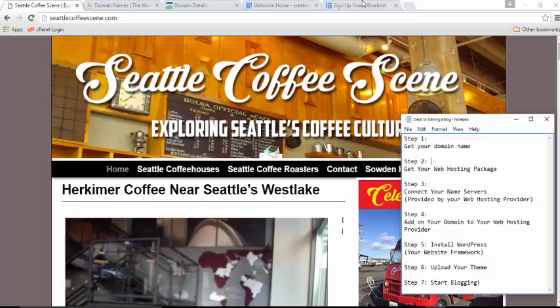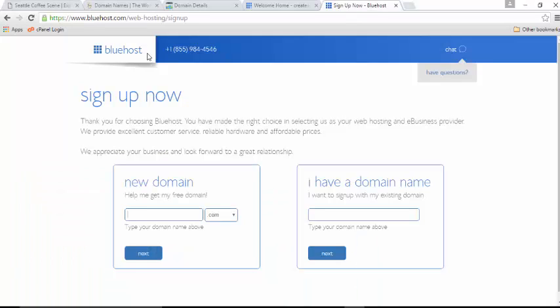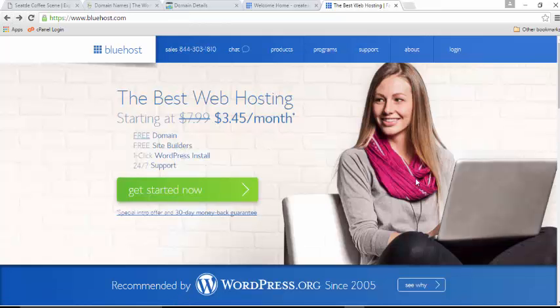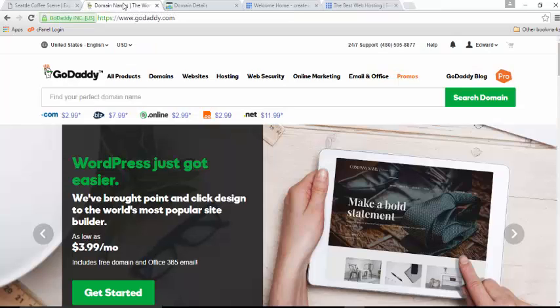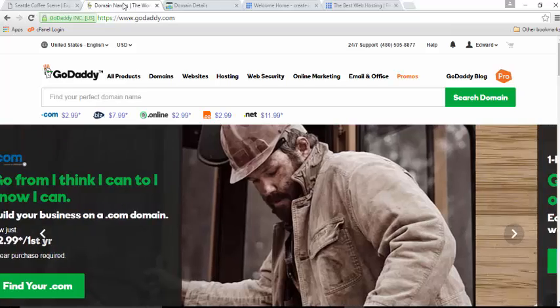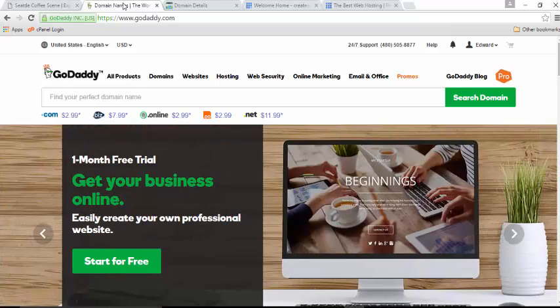So one of the ways you can do this, and you can save a little money, is you can sign up, for example, through Bluehost. Bluehost is a hosting provider that, for example, gives you a hosting service for about $3 to $4 a month. It's actually pretty good. Or you can go get your domain name through GoDaddy.com. It's about $20 with privacy. I would recommend privacy for anyone out there who doesn't want everyone to see where they live.